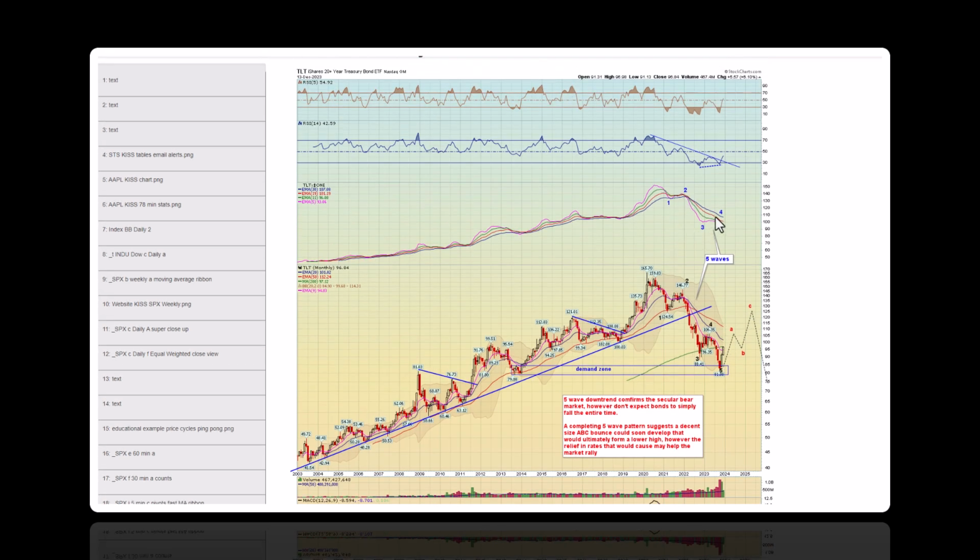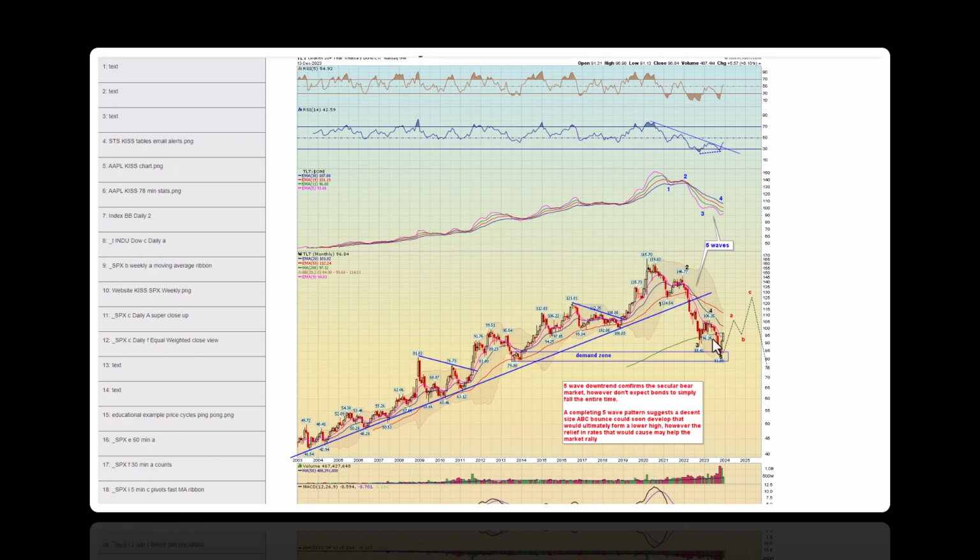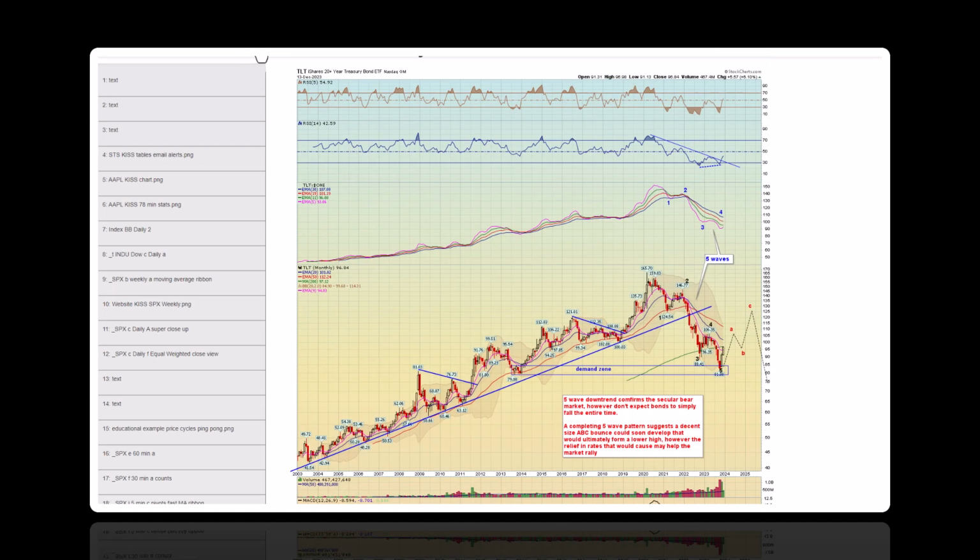Whenever you see 5 waves in a direction, you're looking for a major reversal. Okay, that's where Elliott Wave can help you, if you see 5 clear waves like you have here with this RSI and MACD divergence.